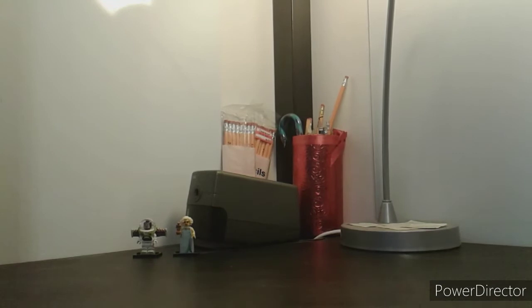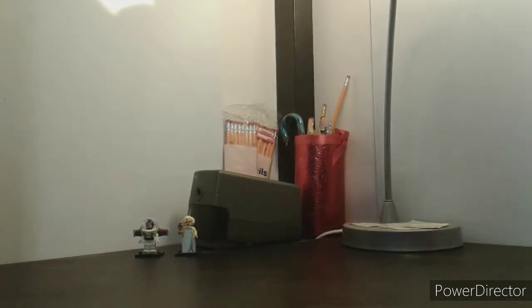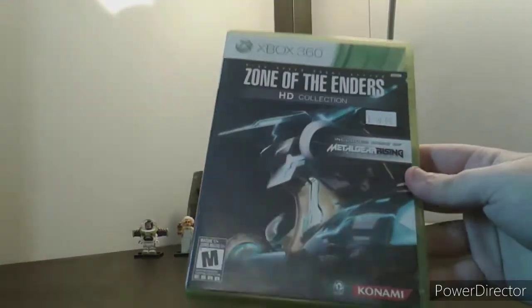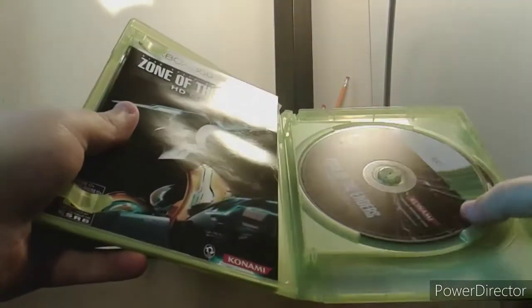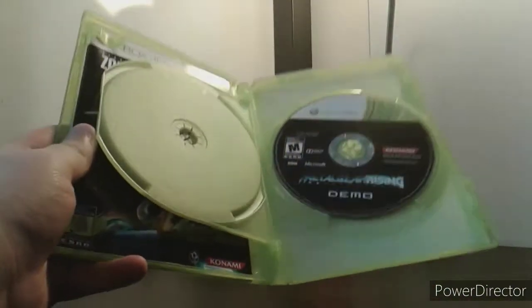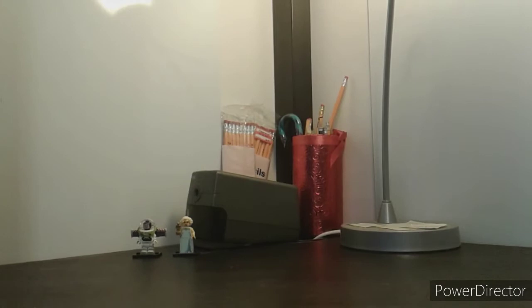And then the last one is an Xbox 360 game, and it's Zone of the Enders HD Collection. Since I already had the first Zone of the Enders, that didn't really matter, but I don't have the second one. I can't find the second one anywhere, so I was just like, I'll grab the HD collection. And it's complete with the Metal Gear Rising demo disc in here, which I don't need because I already have Metal Gear Rising, but still cool nonetheless.